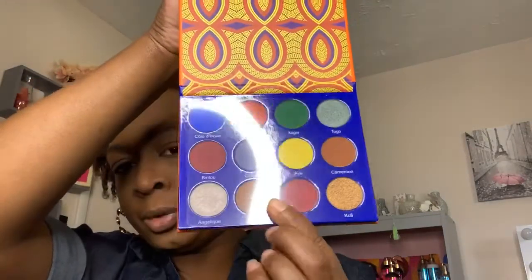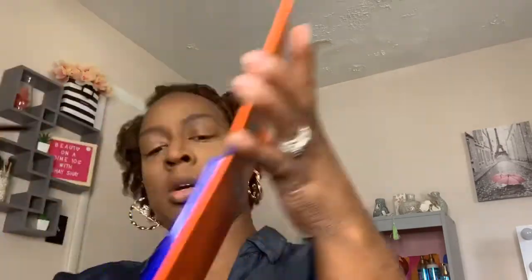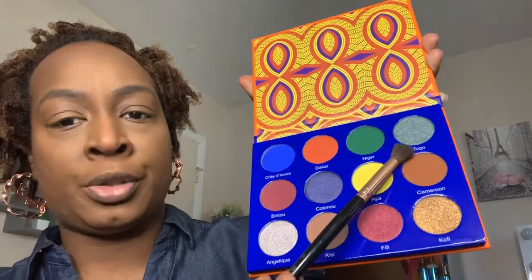Okay. Let's see. Let me open this up because I'm going to use this today, and I'm probably only going to do one or two eyeshadows. So this is what this eyeshadow palette looks like. I'm just going to take this brown neutral, Alonzo de Latte. I'm recording. So I'm probably just going to do this brown right here all over.